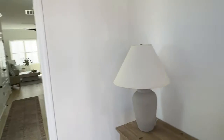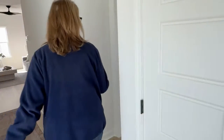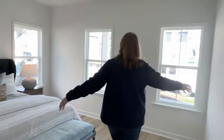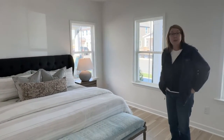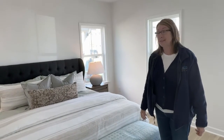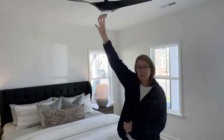So welcome to the Cumberland plan. When you come in this foyer, you take a right and look what we have here. The primary bedroom. It's on the first floor. Woohoo! And look at these ceilings. High ceiling. Can't even reach them. Maybe 10. Probably definitely 9 feet though, because I'm 5'9", so if it gives you any idea, I still can't even reach up there. Plenty of space for tall people.